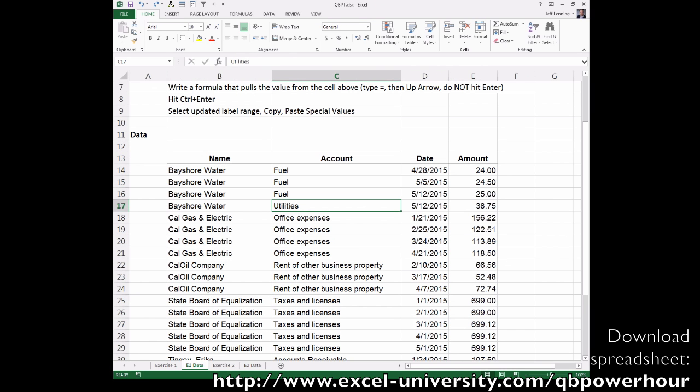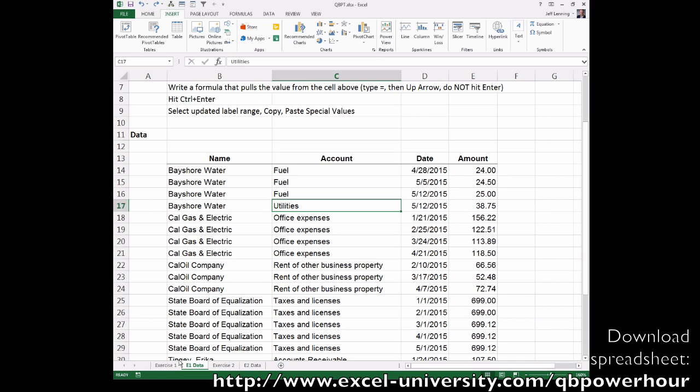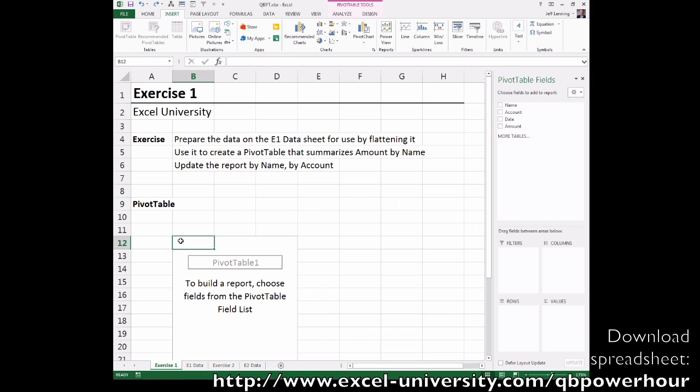I click on the range, I go to Insert Pivot Table, I browse to an existing worksheet, and I click a cell. I define the report structure by inserting these fields into one of these 4 layout areas. And the 4 layout areas are rows, columns, values, and filters.